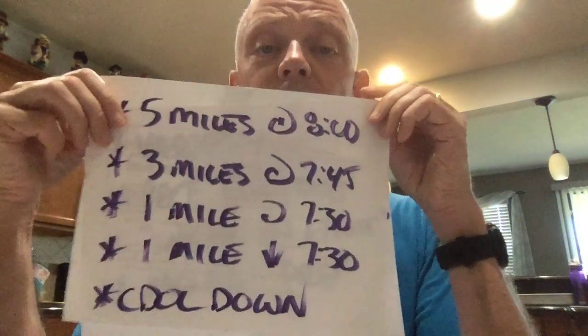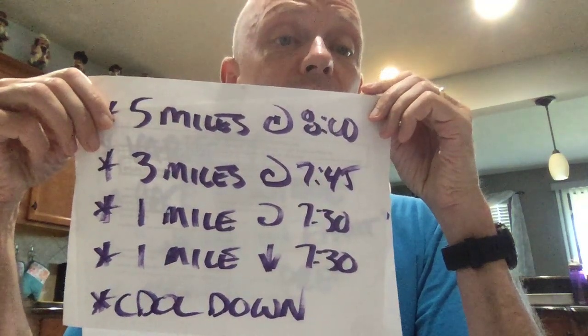Typically, if I'm doing progression runs, I'll maybe do 3 or 4 of them over the course of a month and progress them a little bit. So in this example, where it was 5 miles at 8, maybe another time it's going to be 4 miles at 8, but then 4 miles at 7:45. So you try and inch them up a little bit, make them just a little bit more challenging.